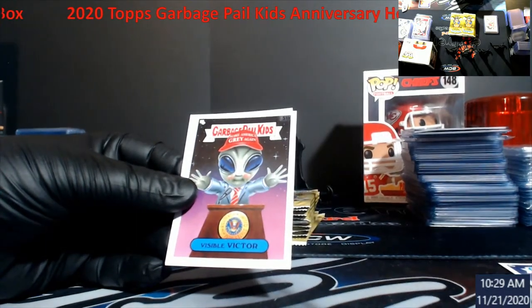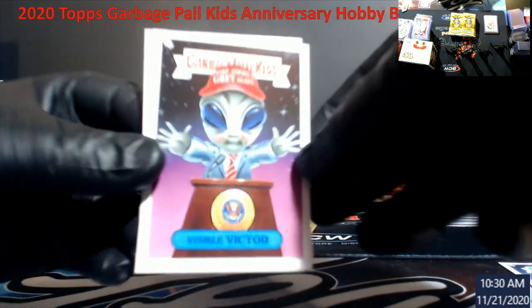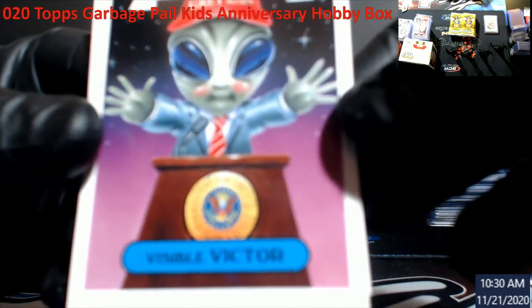Unloaded Ed, Visible Victor, Make America Gray Again. That is awesome. That is awesome.